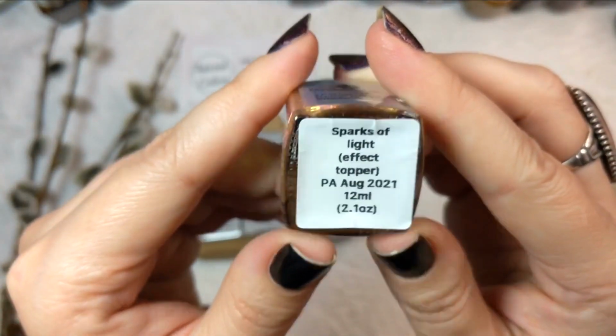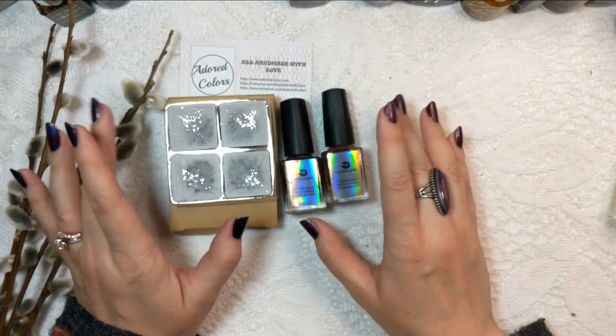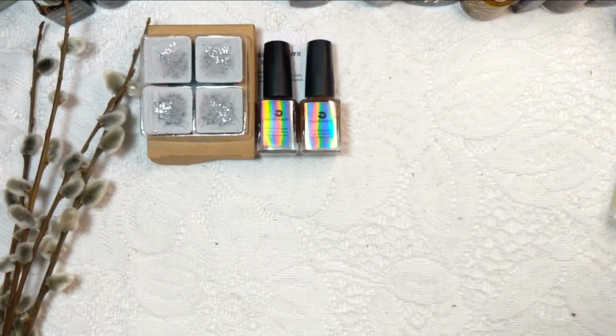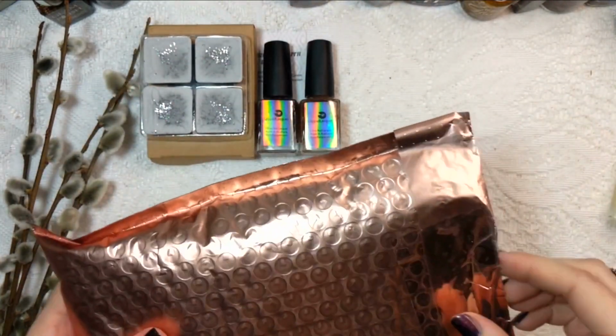And again, that one was Sparks of Light by Lily Pad Lacquer. So that was my little haul from Project Artistry for the month of August 2021. Let's go ahead and dig into the second package. And this one is Potion Polish.